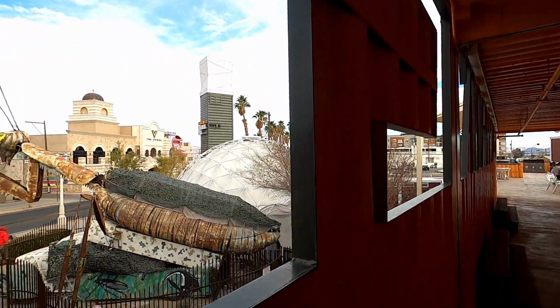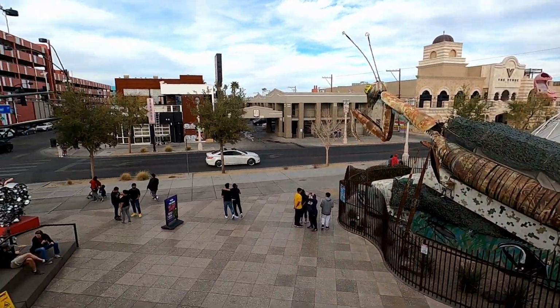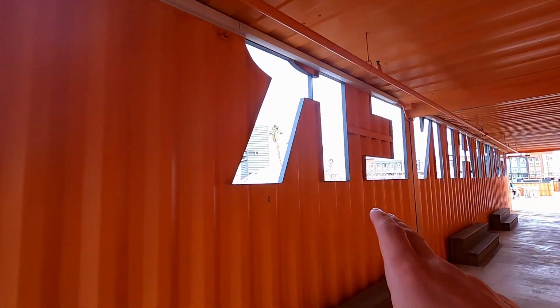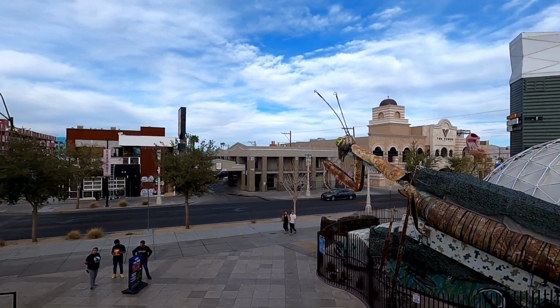Check out this view. You're up in the letters here in the container park. That's awesome. I feel like maybe I'll have to get a selfie from this angle. That'd be great. This is an awesome spot for an incredible view, a beautiful photo spot to look out onto the street. Continuing around here, container park, super fun spot. Glad we're checking this one out.